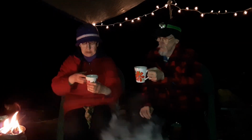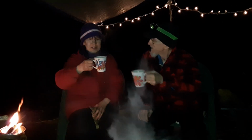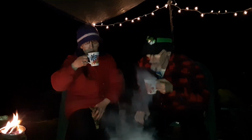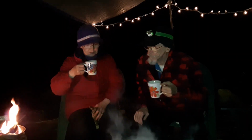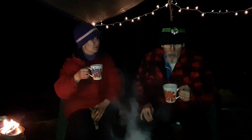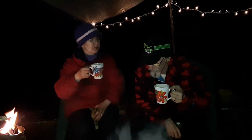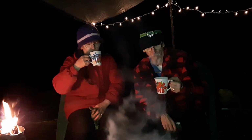Cheers to our maple sap coffee. Cheers. See how it tastes. See if it needs sugar or not. Wow. No. Oh, is that ever good? That's not that sweet, but it's just perfect. I thought at first it tasted like my regular coffee. This is fantastic. I was going to say it tastes a little bit like flavored coffee. A little, yeah. This is awesome.